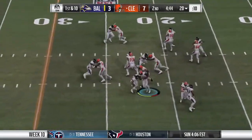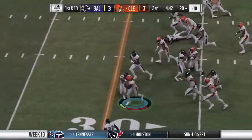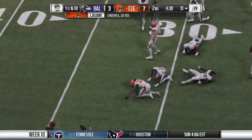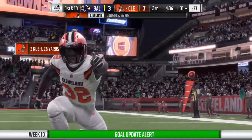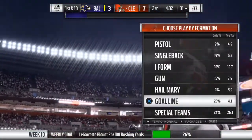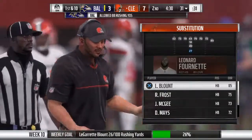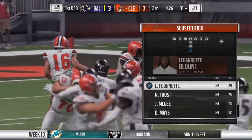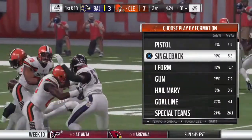The drive starts with a handoff to Blount. Oh, and now he bowls him over. And he's going to get this one across the 30-yard line. That's good for a Cleveland first down, an 11-yard pickup. We use the word relentless a lot with guys who are aggressive on the field. In this case, it really fits, doesn't it? How about his ability to break tackles and his feet never stop moving?